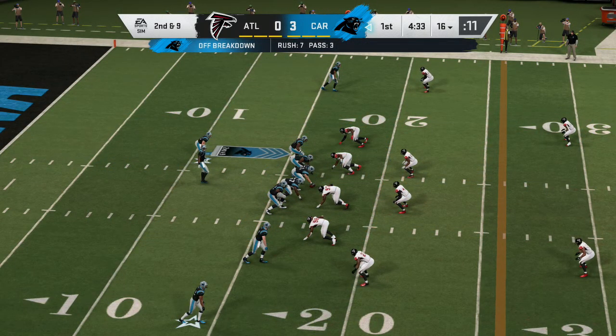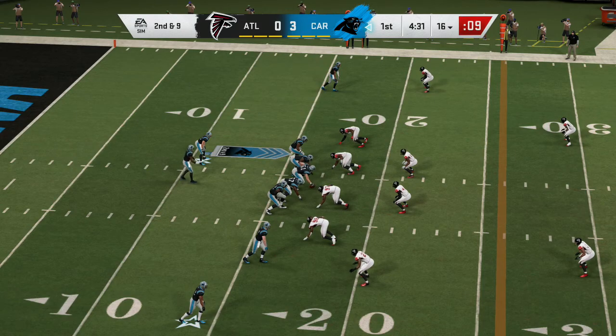Here's 2nd and 9, just a yard on that last run. Lost the run. Good sock, baby. That's a baby sock.